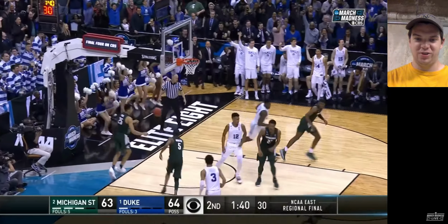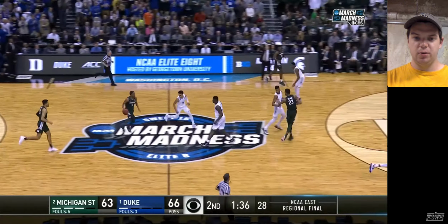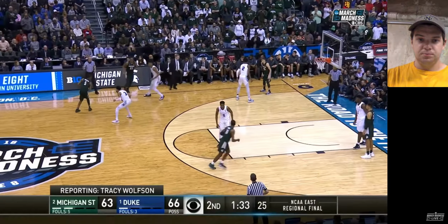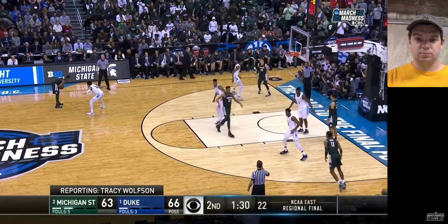Zion just kind of forcing his way through, and that's really impressive. You saw Winston dig down again right there with his left arm, I believe. We got a timeout for Michigan State, and Izzo is pissed. Again, they're going a lot to that pick and pop action. Winston right there with a nice little push pass to Tillman for that quasi alley-oop. And Tillman with a nice soft finish.